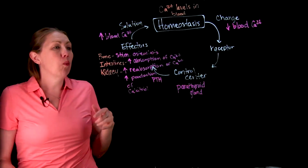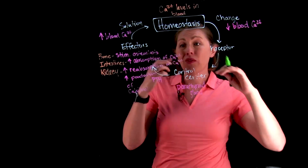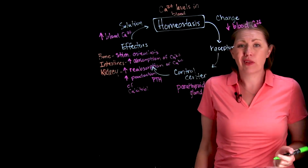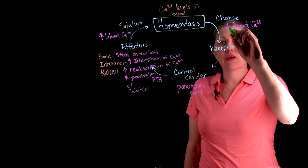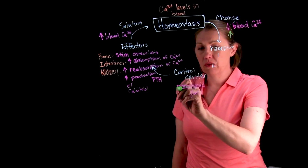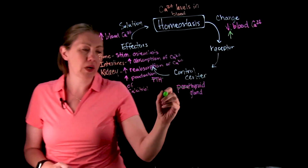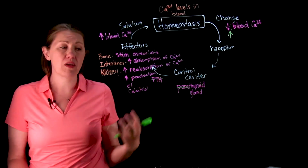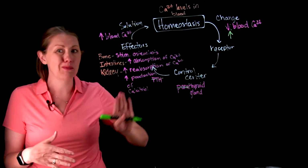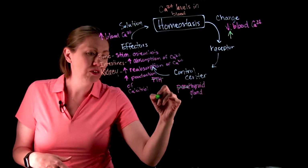Now, what if the problem is the opposite? What if instead of a decreased blood calcium, you have an increase? Well, the nice thing is with any of the negative feedback loops, once you get one direction down, the other ones just do the opposite. So instead of a decrease, we're going to do an increase in blood calcium. And instead of the parathyroid gland, we're going to use the thyroid gland. Now, instead of parathyroid hormone, we're going to use a different one. If it's coming from the thyroid gland, I know you want to say thyroid hormone. Unfortunately, they already use that name for a different hormone out of the thyroid gland. It has to do with metabolism. Save that for later. So here, the hormone that we're going to release from the thyroid gland is going to be called calcitonin.